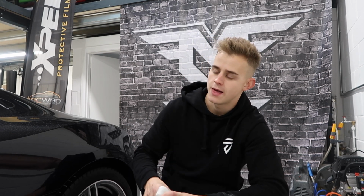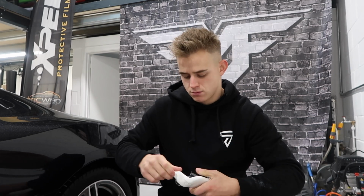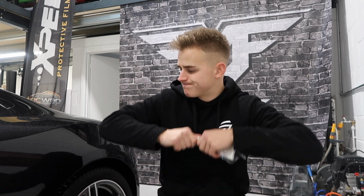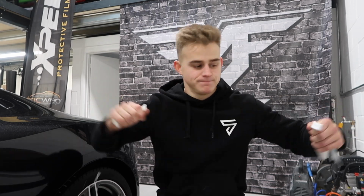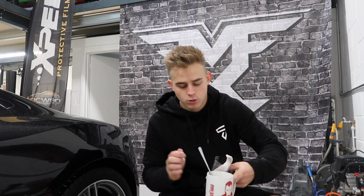So the R8 is now inside, towel dried, but I still need to clay it and then blow it dry to get all the water out of the cracks, panel gaps. So now put the clay in my mug of hot water. Oh wow, that's very appropriate, look at that.